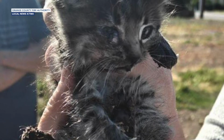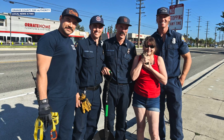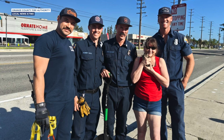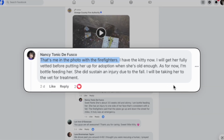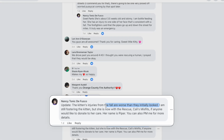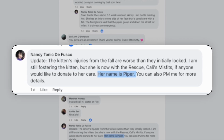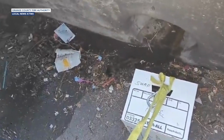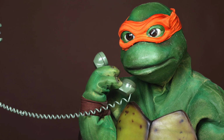After being retrieved from the hole, our little kitten here certainly appeared to be a bit less than clean. But she was proudly held up by a woman alongside the firefighters who helped rescue the thing. On Facebook, a person claiming to be that woman in red says the kitten sustained an injury during her fall beneath the sidewalk. But she's currently being fostered by this woman, and the cat's even been given the name of Piper. Makes total sense, given there doesn't appear to be any ooze down there. Otherwise, a name from some Renaissance artist might have been more appropriate.